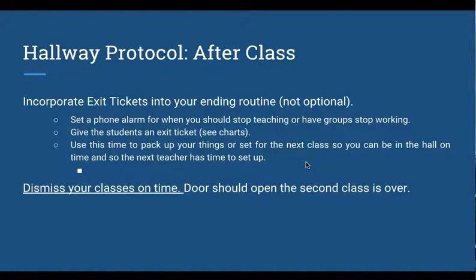Okay, so after class, when your class is over, we want you to incorporate that exit ticket into your ending routine. That's not optional. It's part of our new protocol for 7 through 12 classes, to have an exit ticket. Set a phone alarm for when you should stop teaching or have your group stop working. Give the students an exit ticket, and while they're doing the exit ticket, you need to be packing up your things or setting up for your next class so that you can be in the hall on time, or if you are trading classes with a teacher, that teacher has time to set up.